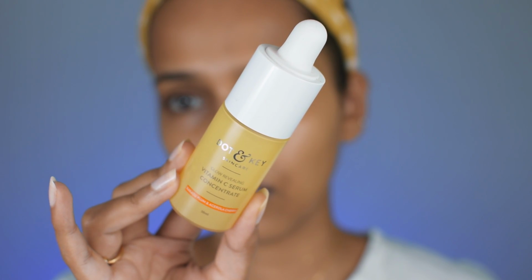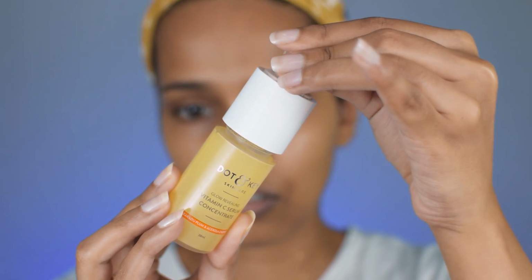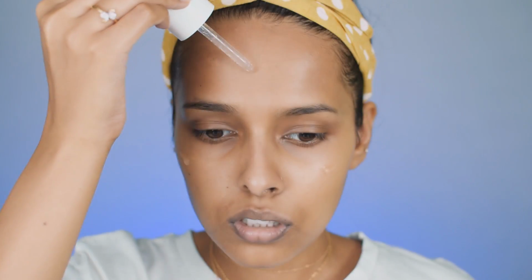The next product is a vitamin C serum. This is the Dot & Key Vitamin C Serum Concentrate. I use 2 to 3 drops of the serum and dab it over my face, whole face.